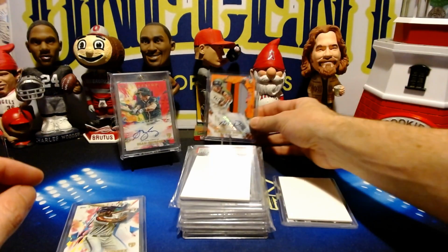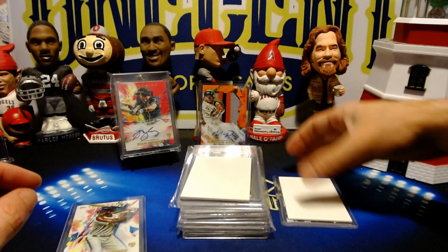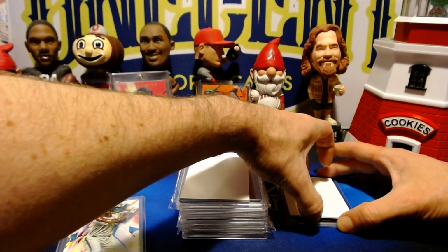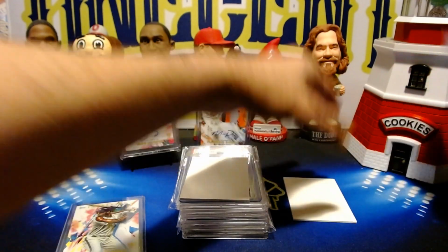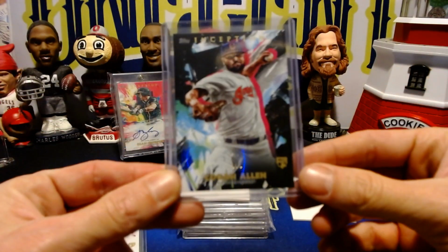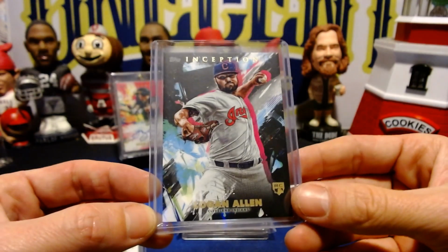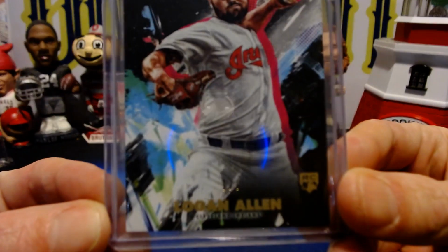We also pulled a 1 of 1, or when I say we, Urban pulled a 1 of 1. It is not surprising that Urban would pull a 25. He pulls 25s like pulling teeth, but not often that he pulls a 1 of 1. It's not often that a 1 of 1 gets pulled at all. And this one is a sweet one, especially being that I live in Ohio. This is a Logan Allen. This is the black parallel 1 of 1.